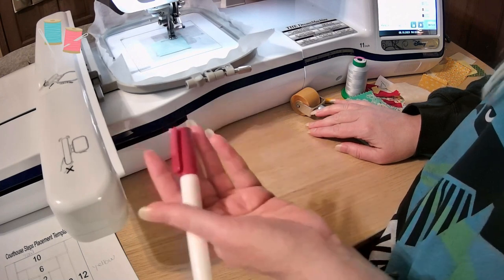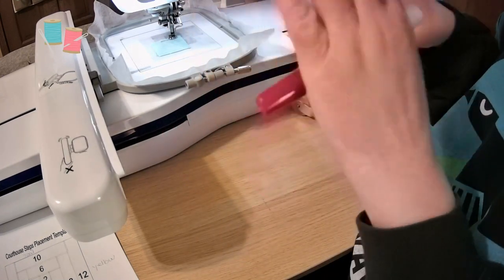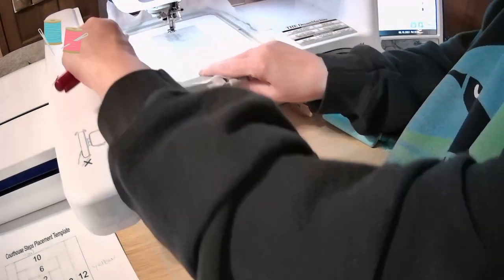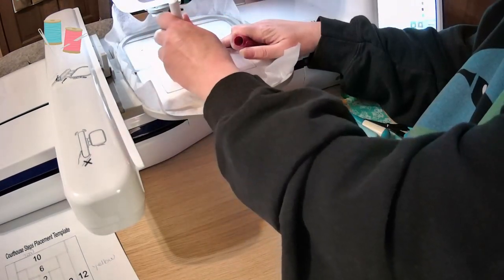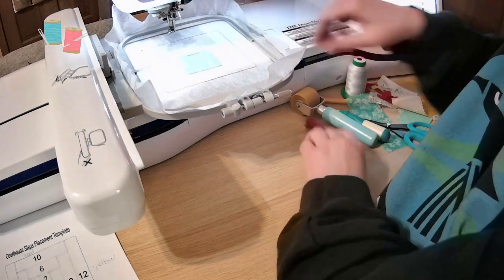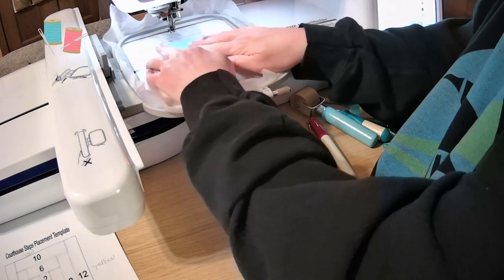And then you can use your glue stick or not. I like using the glue stick on these because you're dealing with smaller pieces. Again, it keeps your fingers out of the way, keeps everything nice and smooth. So let me add a little bit more of that. There we go. And then I flip it and give it a little press.